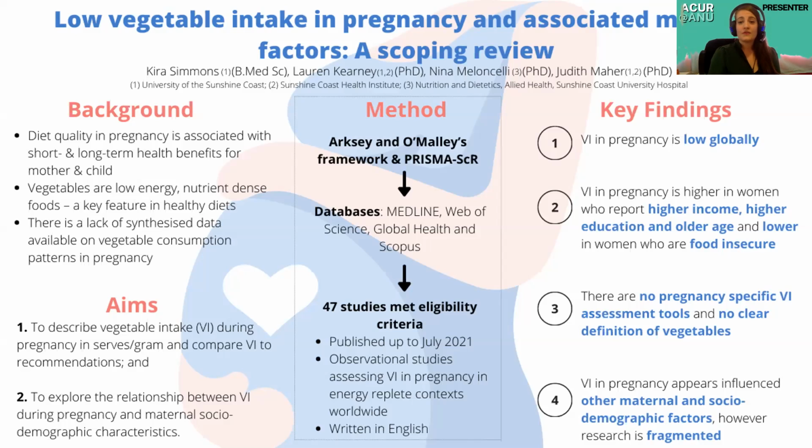In conclusion, what we found was that vegetable intake in pregnancy needs to be addressed because recommendations are not being met worldwide, and we need to target this issue with appropriate public health strategies. In addition, our review suggests that a particular focus needs to be given to women of lower socioeconomic status because they're more vulnerable to low vegetable intake.